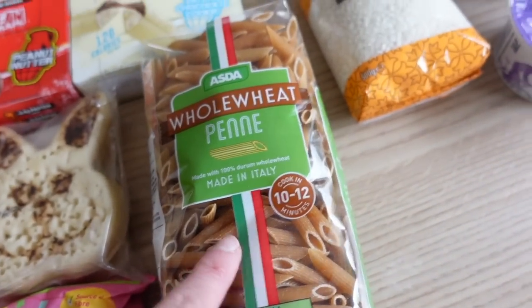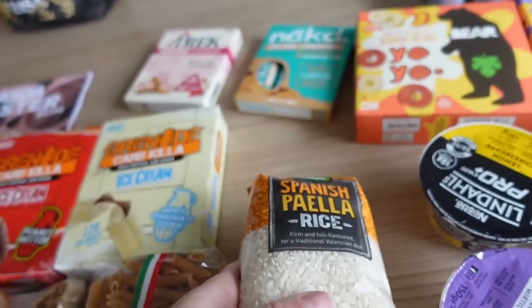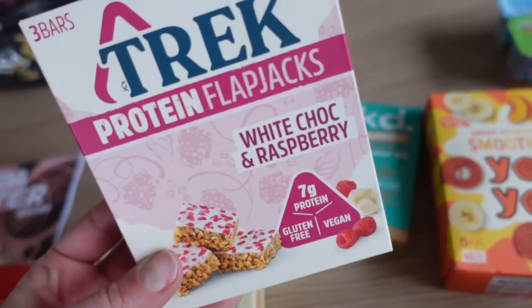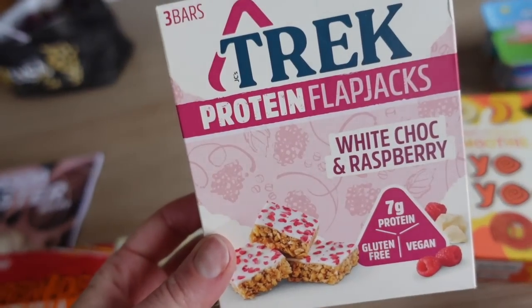Got some whole wheat penne, got some Spanish rice, paella rice. One thing I couldn't get from Aldi, and I'm doing a paella this week. I got some protein flapjacks. Again, I haven't had these before. These were actually on offer, as a new in thing, so I'm going to give them a go. They sound good.